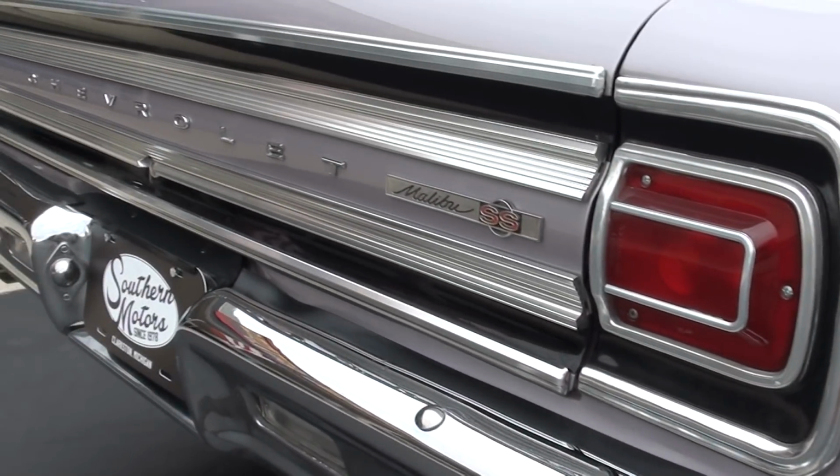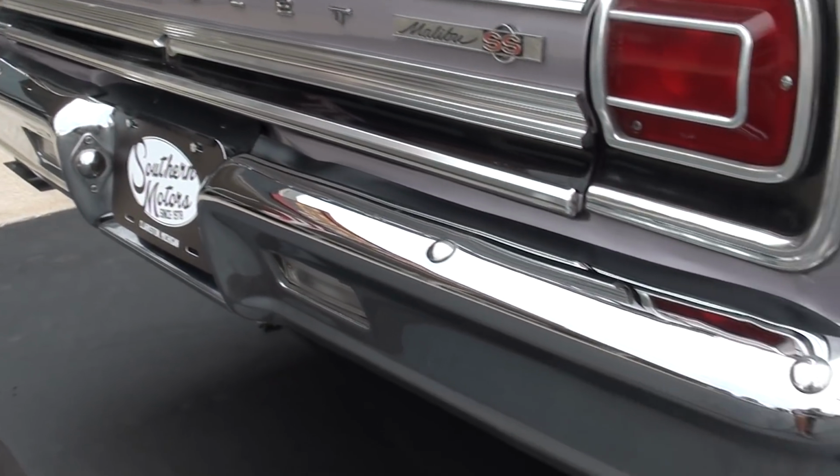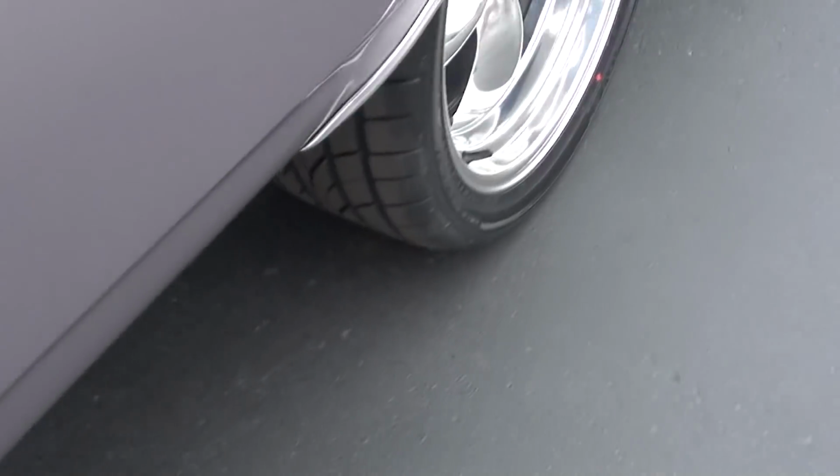Jay and I are just sitting here talking about it. We love this body style. And again, this is a real Super Sport. It's not a clone.